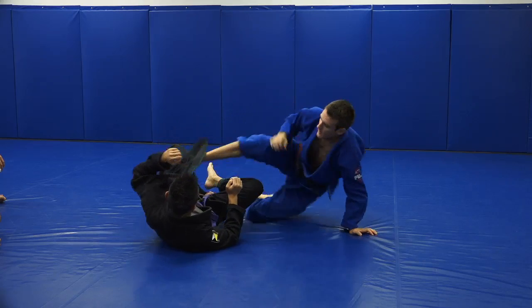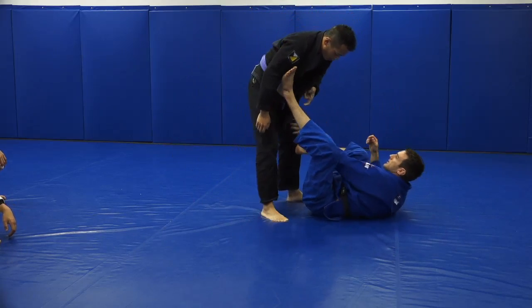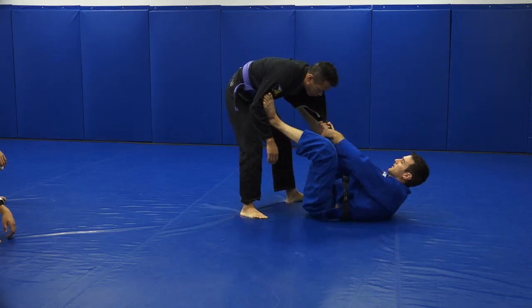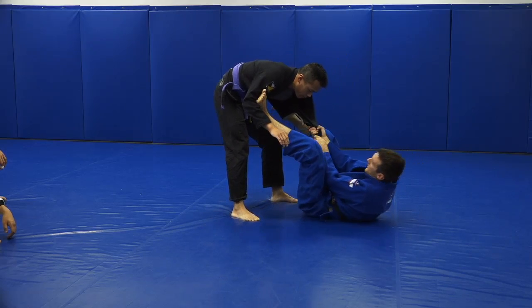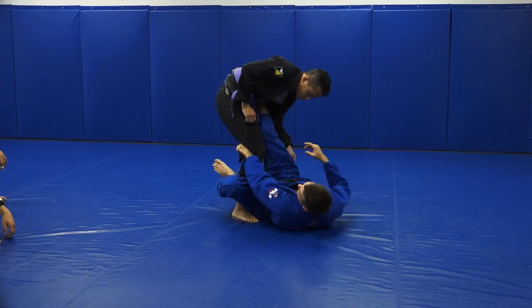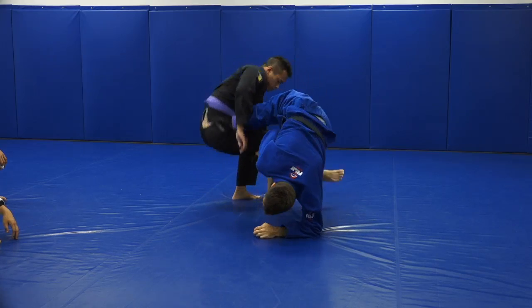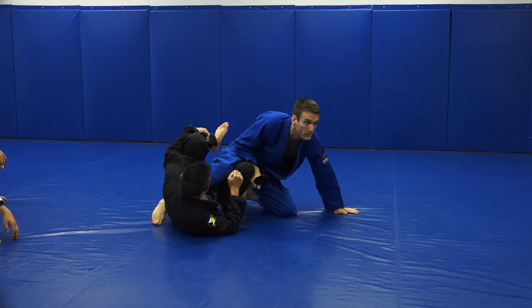Okay. So one more time. Here, in our generic lapel guard, Tarzan over, grab, pull myself in, and immediately feed the grip, and exchange. Bread cutter choke, up, form fit, and sweep.